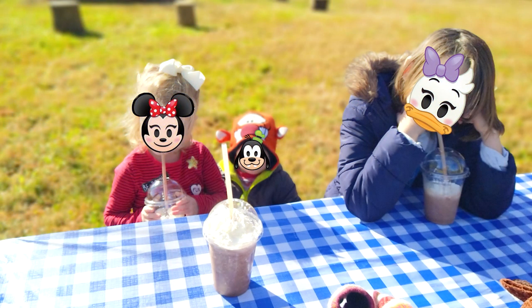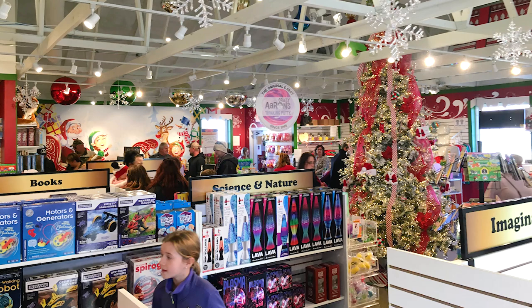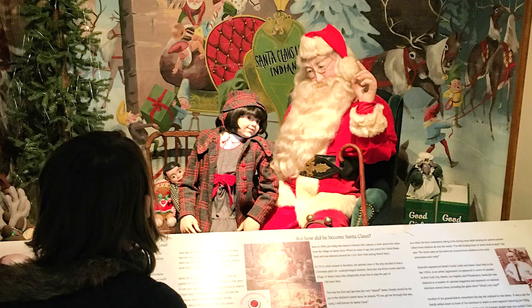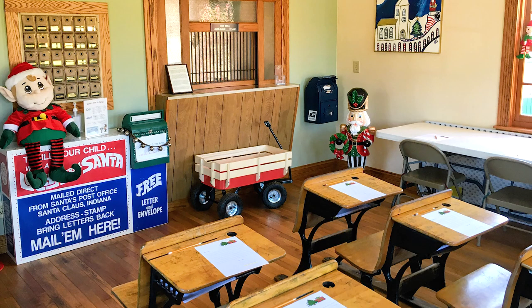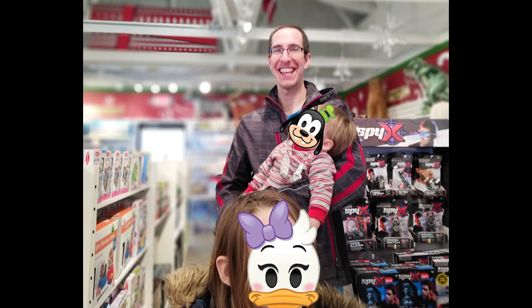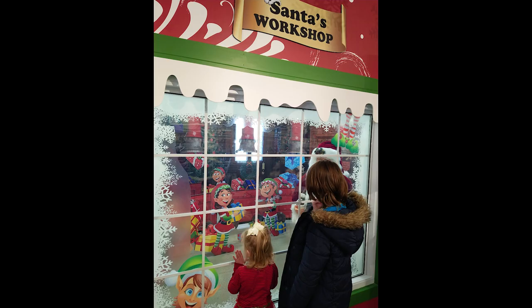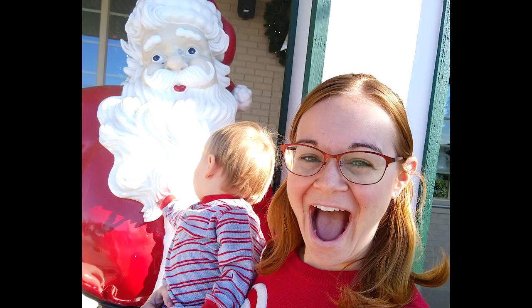The frozen hot chocolate was a big hit with the kids as well. And this year we even got to check out the Santa toy store where kids are encouraged to play while they shop. We also visited the Santa Claus Museum where the girls wrote a letter to Santa and they've actually already gotten a response back. Those elves are hard at work. The town is small and you only need 2 to 4 hours to see everything. But if you are close to Santa Claus, Indiana, then it is definitely worth the trip.